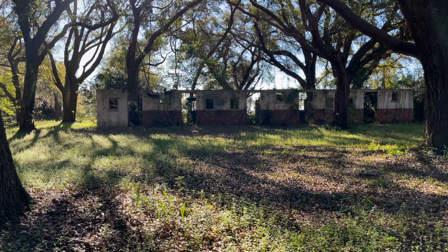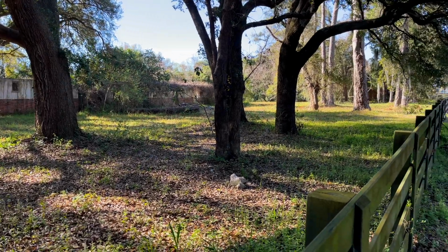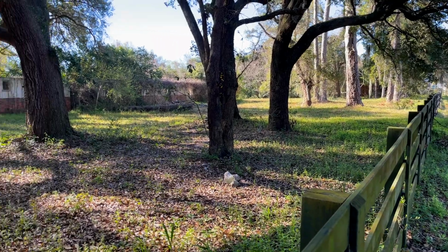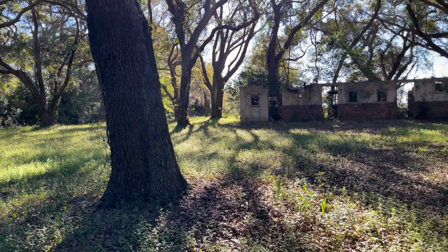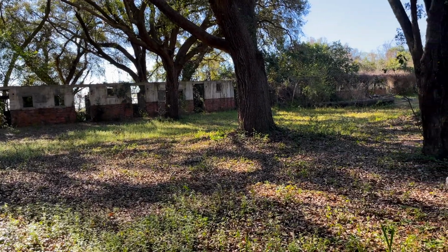Me personally, I'm kind of surprised it's still in ruins the way it is now. They do have a fence around it. It goes all the way down. I think it goes around the entire perimeter of the property. But I'm kind of surprised that they haven't restored it in some way, or just done something with it.